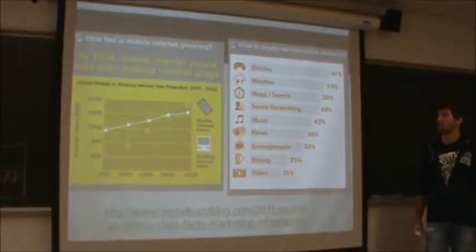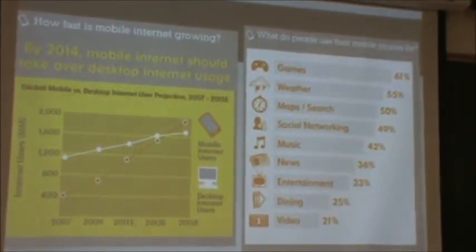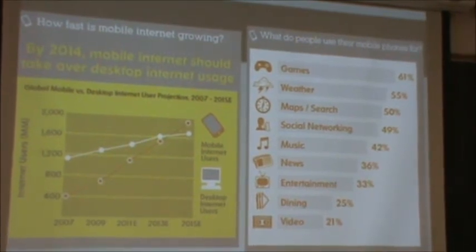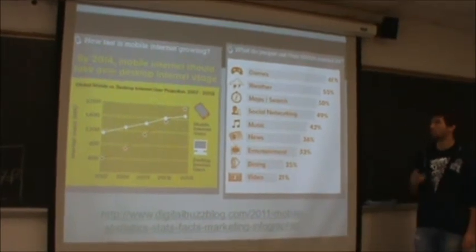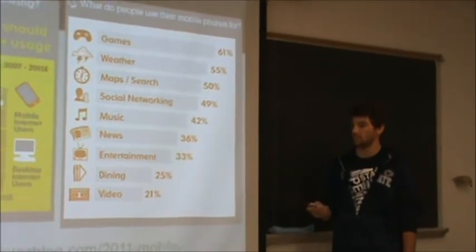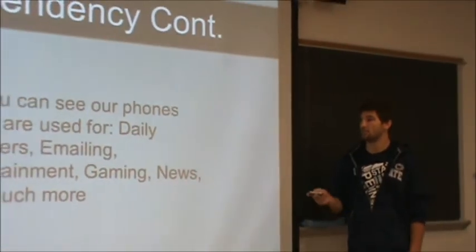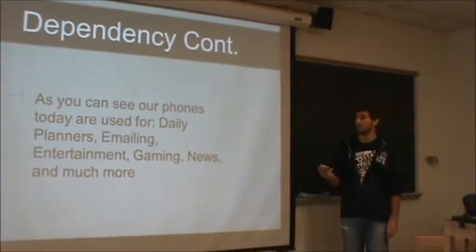How fast is mobile internet growing? Well, by 2014, mobile internet should take over desktop internet usage. And what do people use their mobile phones for? We just don't use them for text and phone calls anymore. We use them for games, finding out the weather, maps, social networking, news, and entertainment. As you can see, our phones today are used for daily planning, emailing, entertainment, gaming, news, and much more.